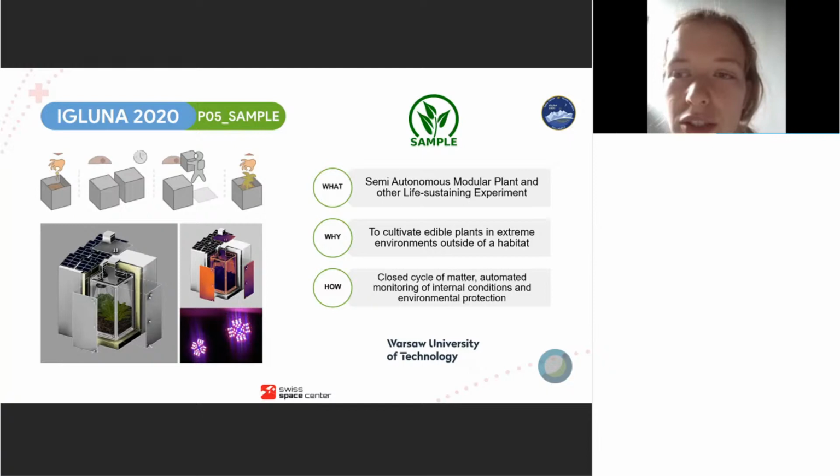Seeds would be planted inside our module in the habitat by an astronaut. Then the module would be transported outside. After an appropriate amount of time, it would be taken back into the habitat. The collected plants would be ready to eat.